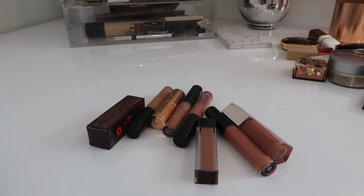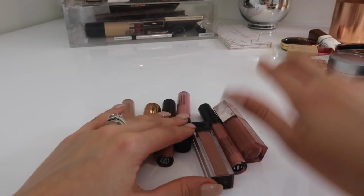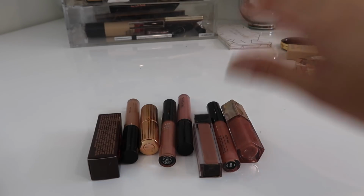Alright, so for this trip, I'm only bringing nude lip colors because I know myself and I know I don't want to put on a red or bold lip and not know when I can touch it up or even look at my reflection throughout the day. So I'm just gonna stick with what I know.